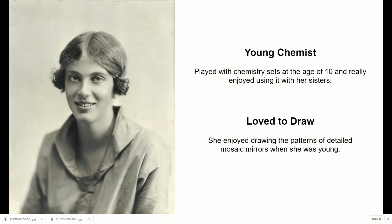We really appreciate it. Let's take a look at some of the things that Dorothy liked to do. Of course, she liked to play with chemistry sets at the age of 10, and she and her sisters would make all kinds of potions and concoctions and run chemistry experiments, which was very cool. That was a pretty popular thing that you don't quite see as much anymore. These big chemistry sets that you could do some really crazy stuff with back in the 40s and 50s. She also loved to draw. She loved to draw the beautiful patterns of some mosaic mirrors.